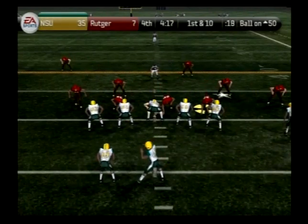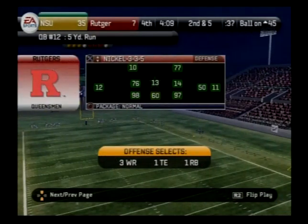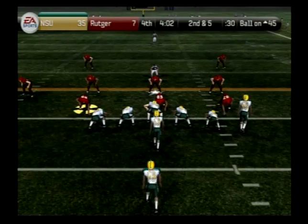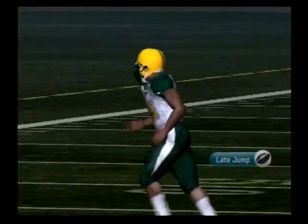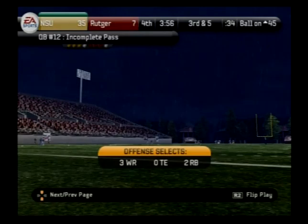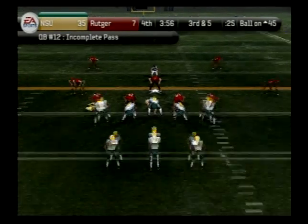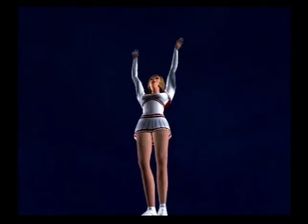First and 10. Number 12, the ball carrier, 5-yard gain on the play. Second and 5, ball on the 45-yard line. Incomplete pass, number 85, the intended receiver on the play. Third and 5, ball on the 45-yard line. Number 97 makes the sack, 5-yard loss on the play.